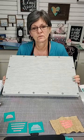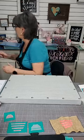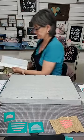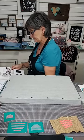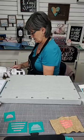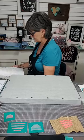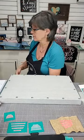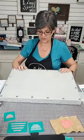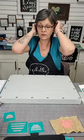Oh my goodness, my brain just got fried. Hang on. Oh, here. 12 by 18 natural burlap. And it's got these studs on here. This can be painted. It is gray, but it can be painted.